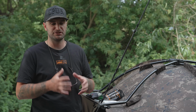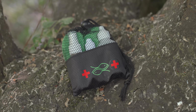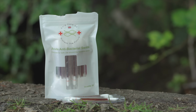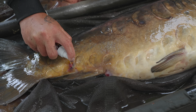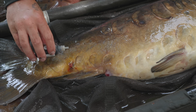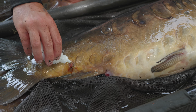But in terms of actual fish care, and caring for the fish when they've caused damage or they have damage, what we use is the Fish Care UK kit. These are a great bit of kit. Not only do they have the bacterial swabs, but they also have a 3-phase kit. So you get a cleaning rag with it, you get a phase 1, phase 2, phase 3. So phase 1 is a spray, then you put phase 2 straight over the top, and then phase 3 is a powder, and you literally just put it over the top of that.